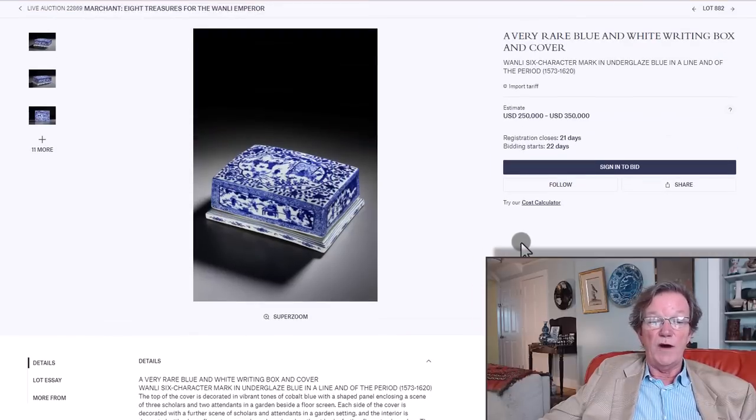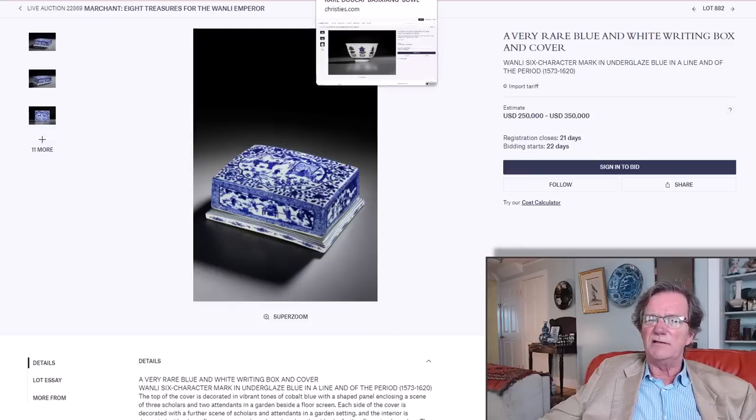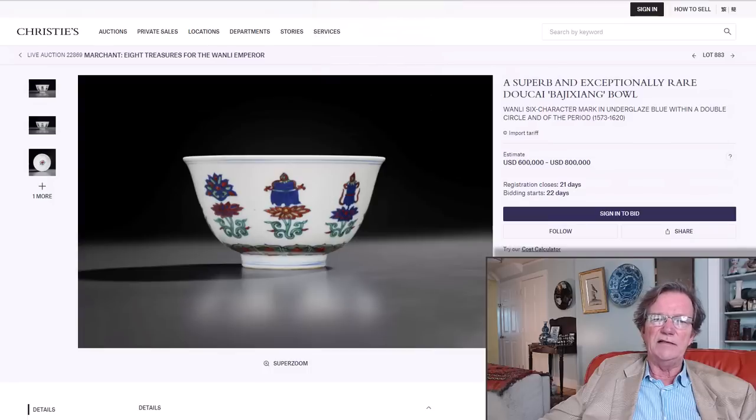And like I said, there's one other according to the write-up that they're aware of of this size. And there was another box, maybe it was slightly smaller, that's in the Aga Khan collection, with Arabic on it. All right, and then over to this, the Bakshik Shang bowl.